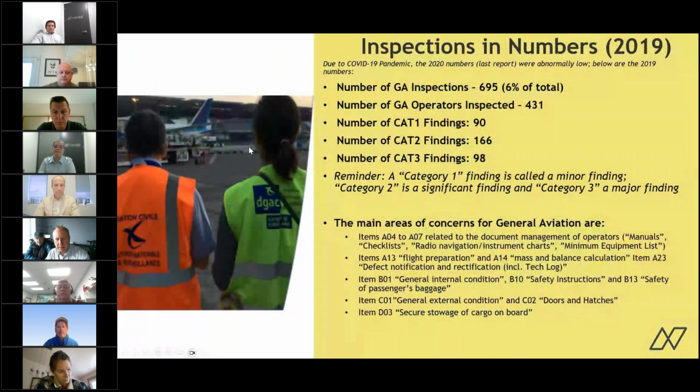Now, let's look at the numbers behind ramp inspections, understand their scope and frequency. Madison, can you share some key statistics here? Of course. We pulled the SAFA inspection numbers from 2019 because 2020 was very low in terms of flights, so the numbers were really skewed. As you can see, general aviation is only 6% of the total SAFA inspections actually performed. There were a pretty low number of findings, and of those, category 2 were the most common.